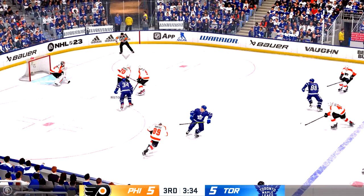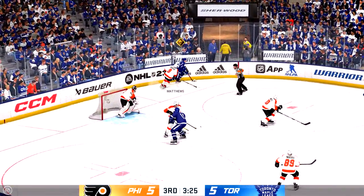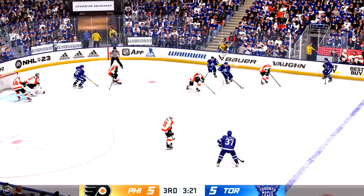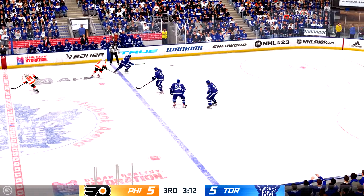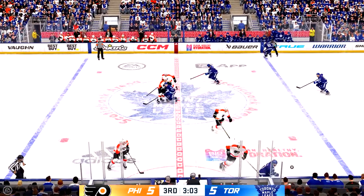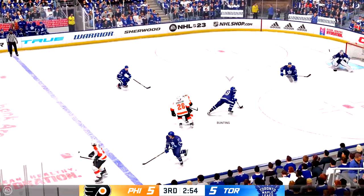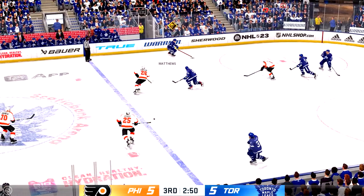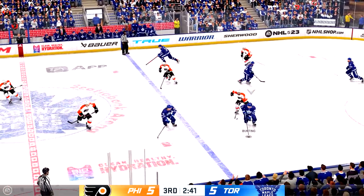Moves it quickly over to Matthews. And that's taken away at the offensive end by Nylander. With possession along the wall. Philadelphia's got control of it now from their own end. Slides it diagonally to Lilgren. Good read with the stick to break that up. Bunting's got the puck in his own zone. Grabs it in his own end.